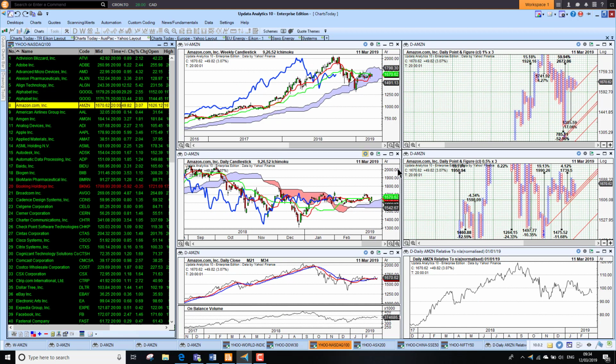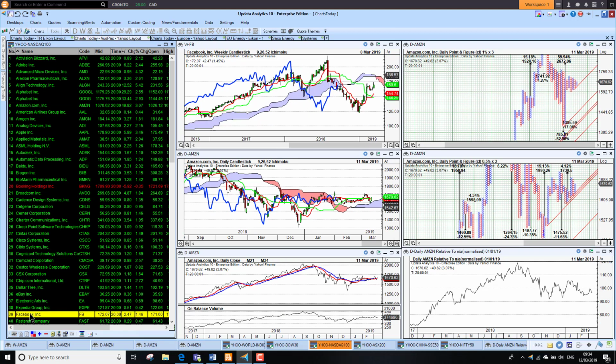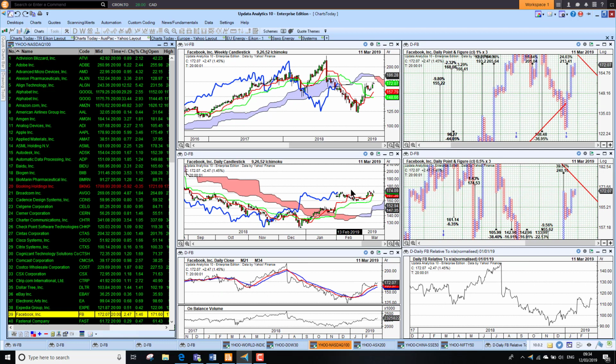Amazon also up 3%, looking pretty strong. And if we look at Facebook, they were up 1.5%, and again, medium term looking good, and long term just starting to make that transition recovery. So we've got good upside targets for Facebook despite everything you've seen in the news, and they've outperformed the market by 15% this year, so pretty strong showing there.